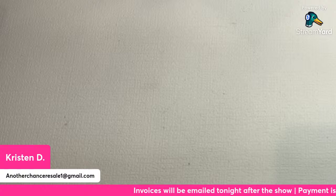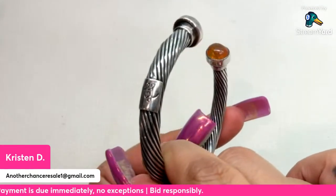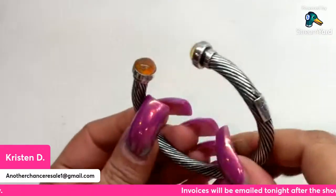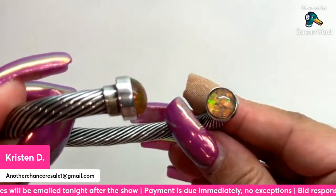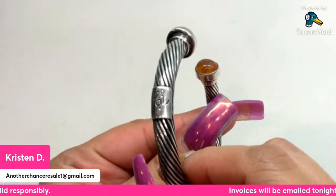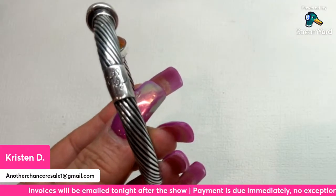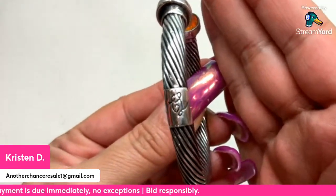Let's keep going. And the next item, I'm unfamiliar with this maker. It's CL, I think. But it is all sterling silver and amber. It is not marked sterling anywhere, but I did test it and it is sterling. And then the designer mark is here. I'm not sure who it is. I think C. Lavaldo came up, but I'm not sure if that's really what this is. So I can't say yes or no.